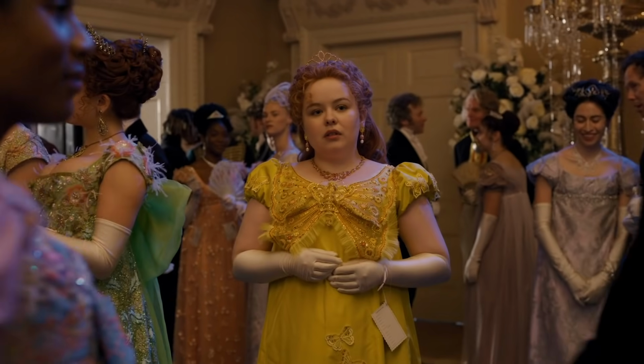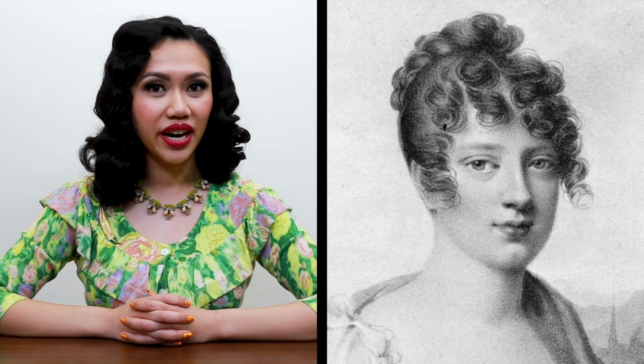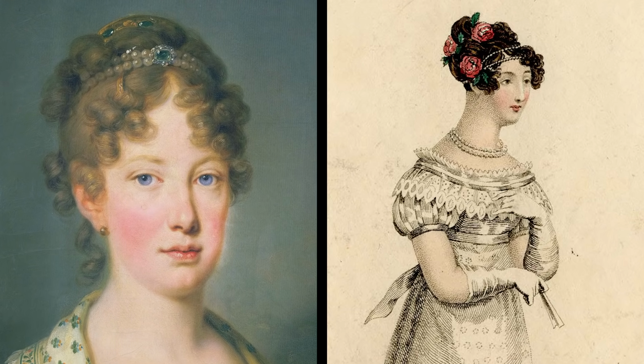Because this is Penelope's first ball after coming out, she should be wearing her hair up. A historically accurate hairstyle would feature arranged curls in the back and face-framing ringlets in the front. She could also have a jeweled hair ornament woven into her arrangement of curls.